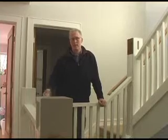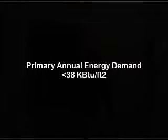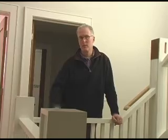So there are certain criteria that we need to fulfill for a house to be a certified passive house. You have to have a yearly heat demand under 4.75 kBTUs per square foot. And the same is true for the cooling. For the primary energy demand, it has to be under 38 kBTUs per square foot, which means primary energy demand versus site energy is an important difference.